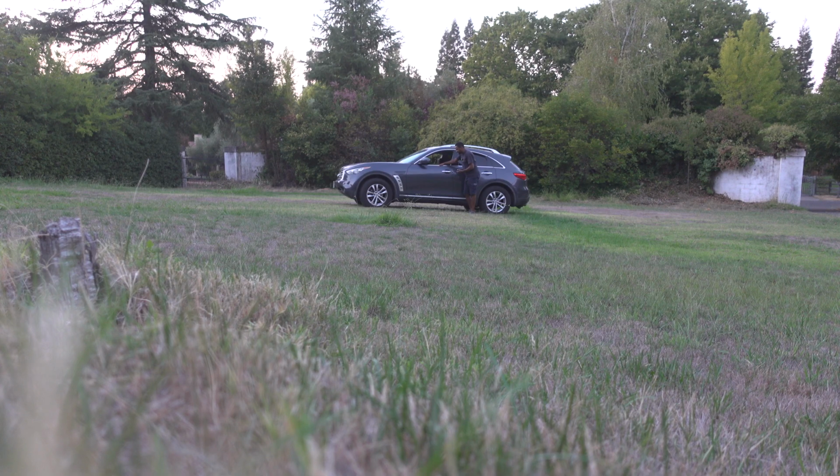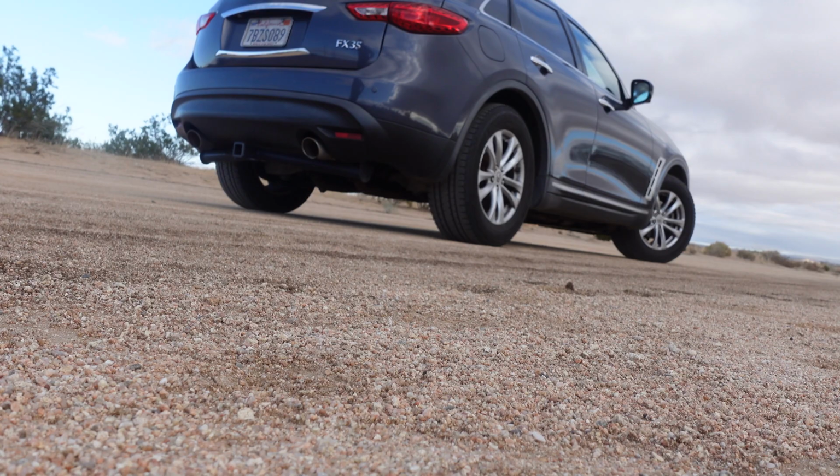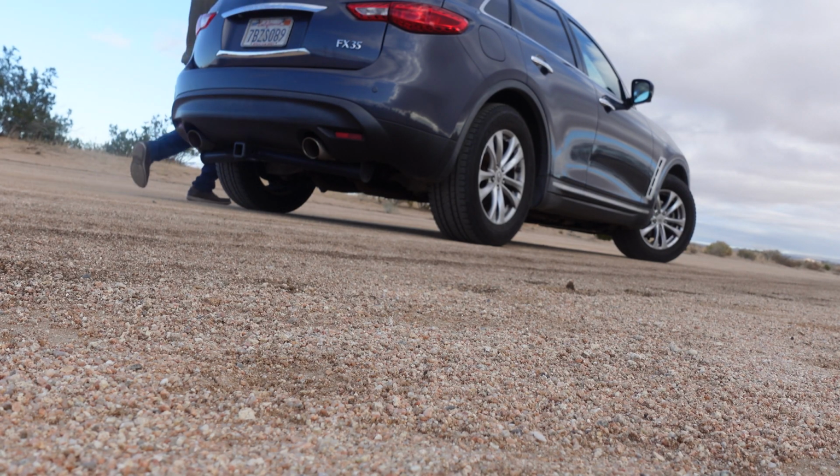So if you're in the market for one of these, in my opinion, I would say the newer the better. I would highly recommend it. It has treated us well for 10 straight years. It's just the 11th year we have encountered some issues. So don't hesitate to get one if you get one with low mileage and it's well maintained.